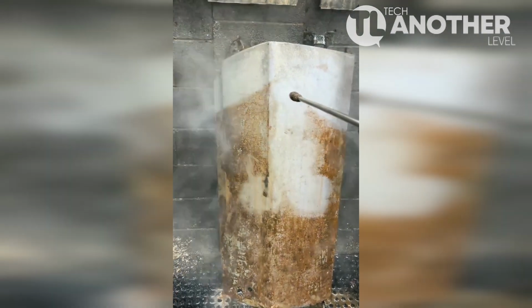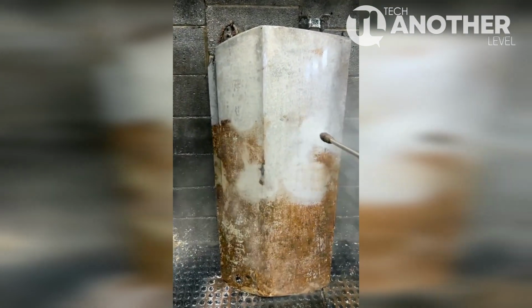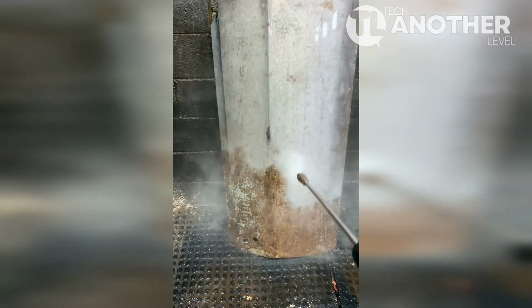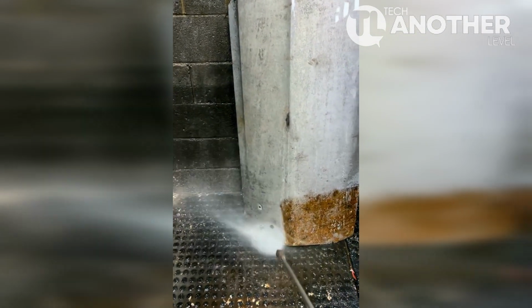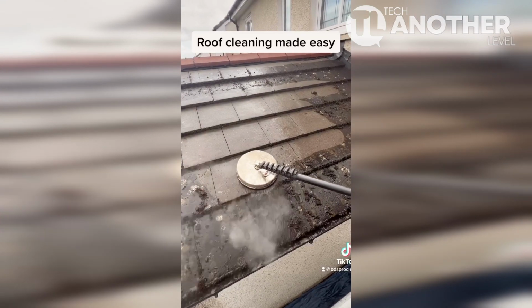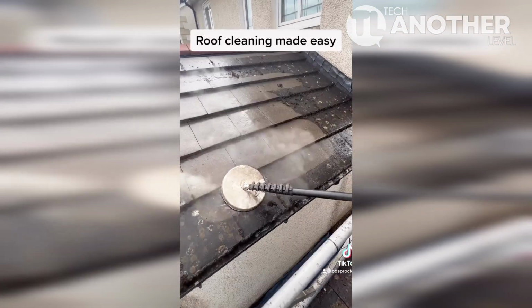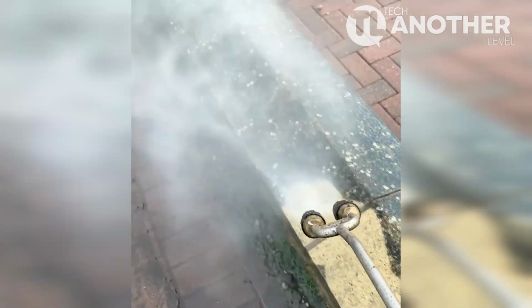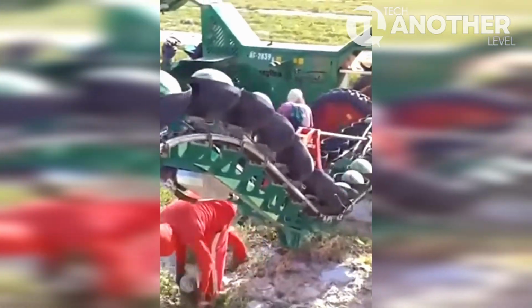It's amazing how quickly a pressure washer can restore metal's original shine. Pressured water helps clean the roof completely. Before it gets to your table, this conveyor belt journey is the most thrilling moment in a watermelon's existence.